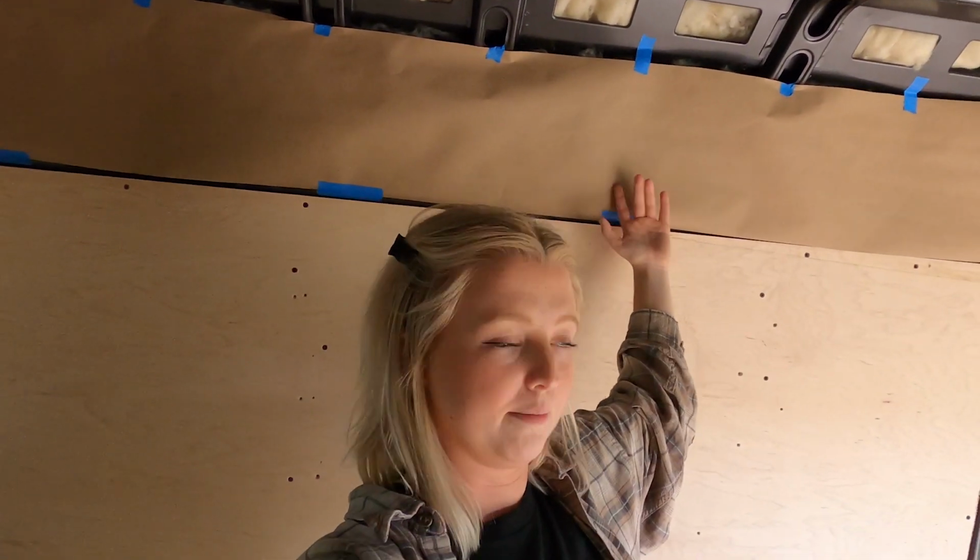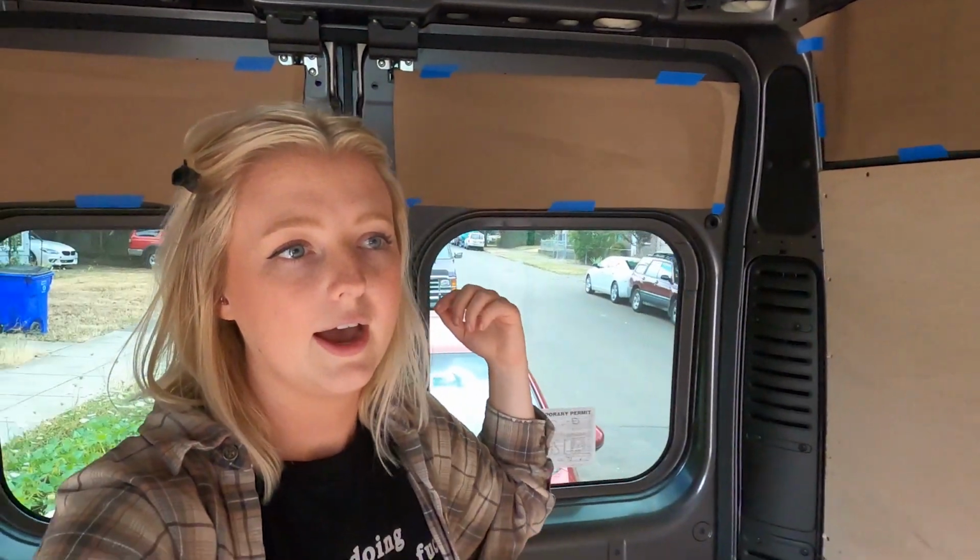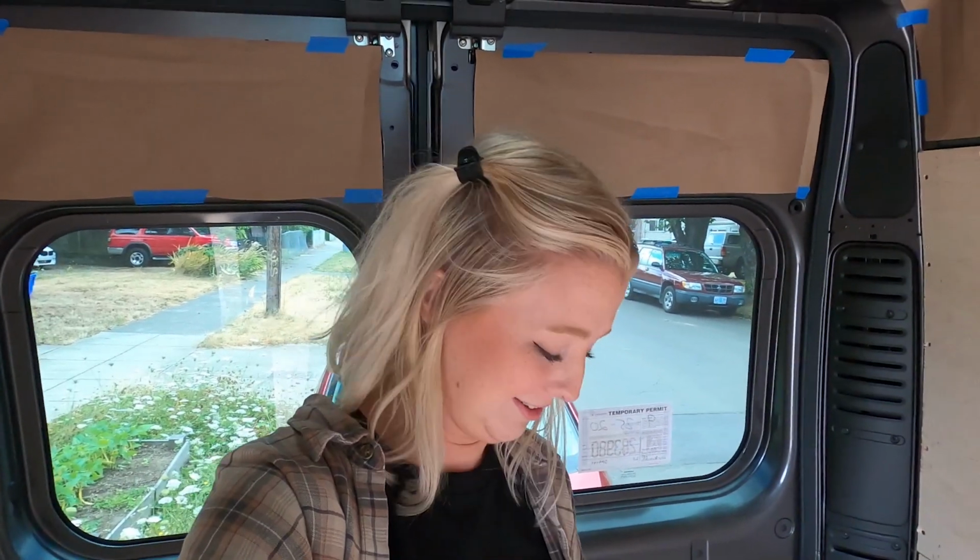And then I put some of this brown paper along where the spots are that we have insulation, because we're not going to be putting our finished wall up just yet, and since we have to drive it back and forth, some of the insulation is just falling out onto the floor because of the bumps in the road. So this is just to help hold the insulation in place until we can put our final walls up.